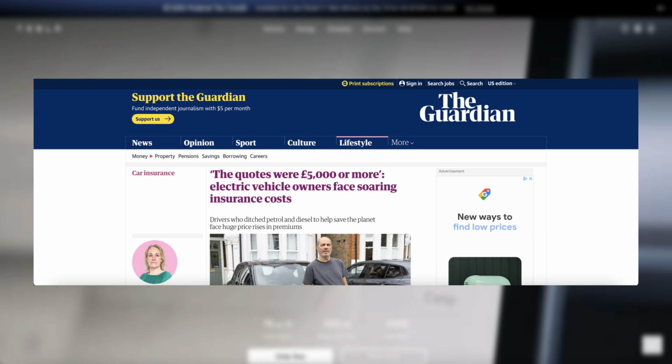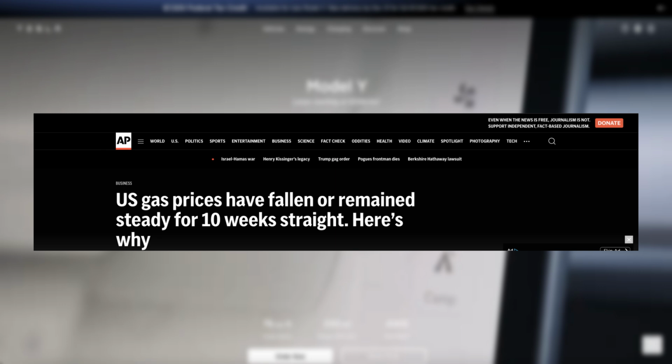Insurance costs on electric cars are significantly higher, one reason why Tesla offers its own insurance. Fuel, which has been expensive in recent times, is still cheaper in comparison to Europe. It's a major incentive to go electric, and it has inadvertently delayed the adoption.